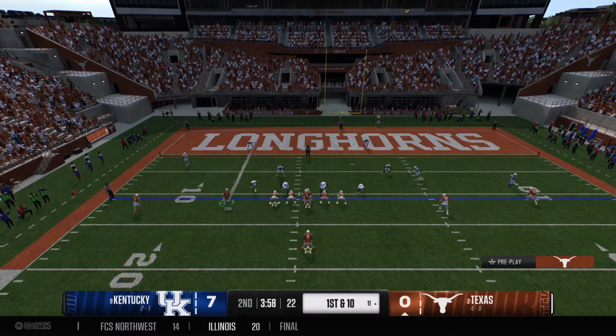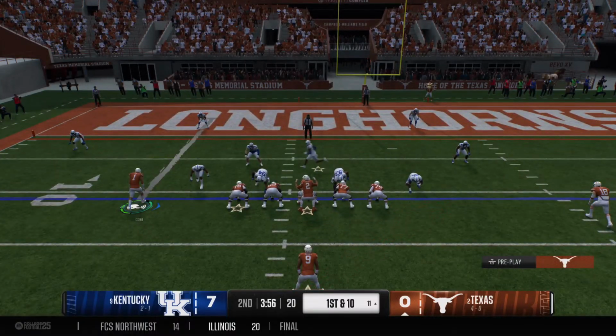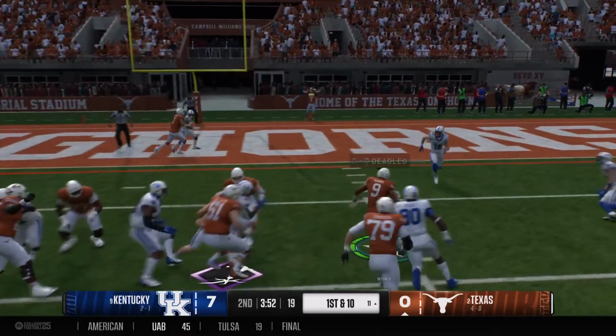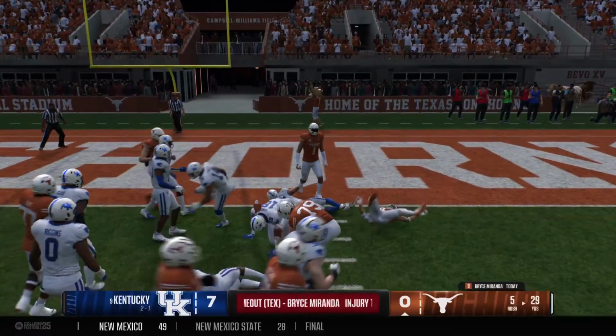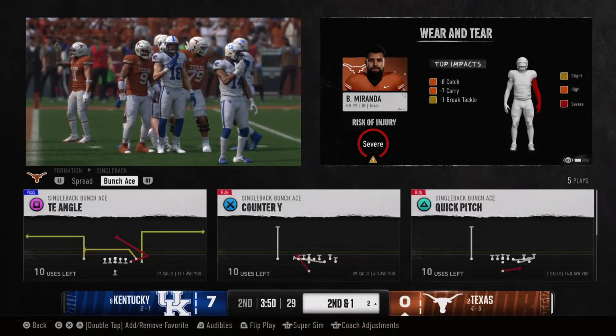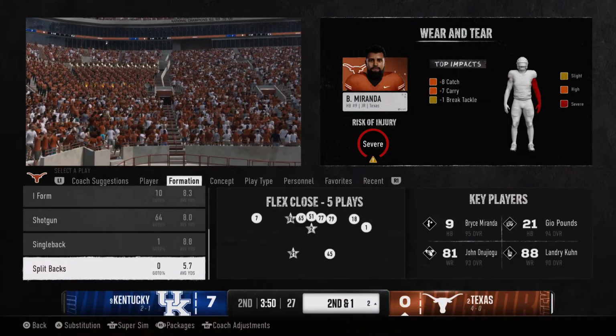Pre-snap motion from the receiver. On first down, why not keep it on the ground? Couldn't quite get there. Brought down at the 2. Looks like a player is down injured on that last play. We'll take a timeout while they check it out.